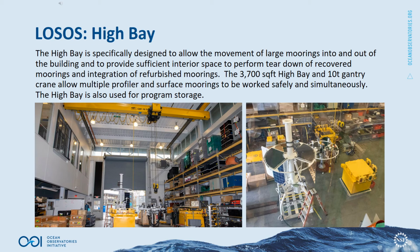Once disassembly is complete, all materials are distributed to each of the labs responsible: mechanical lab, electrical lab, or the instrument lab. Once the components have completed the refurbishment process, they are returned to the high bay for integration. The integration team will then reassemble the moorings, near-surface instrument frames, and multifunction nodes and prepare them for burn-in testing. In total, 20 moorings, a mix of surface and profiler moorings, will go through the high bay disassembly, assembly, integration, and prep for burn-in process every year.